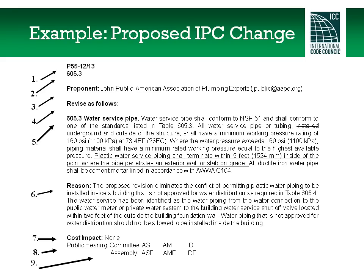The last two items, 8 and 9, provide a place for hearing attendees to mark the outcome of the vote at the code development hearing. They allow those following along to circle the vote taken by the committee and the result of any motion and vote by the assembly present. In this case, AS stands for approved as submitted, AM approved as modified, and D stands for disapproved.